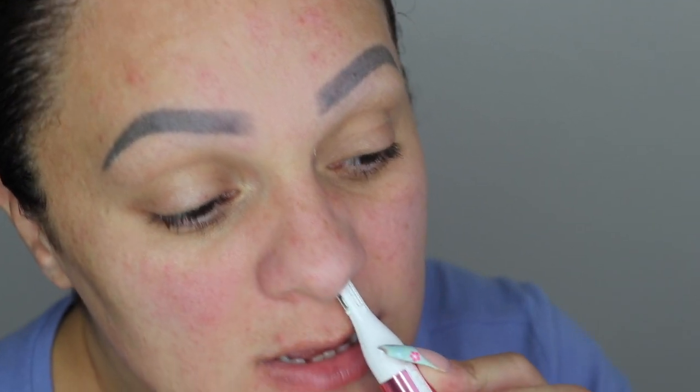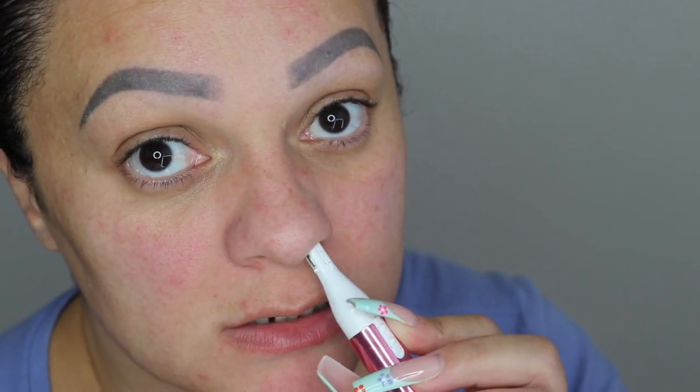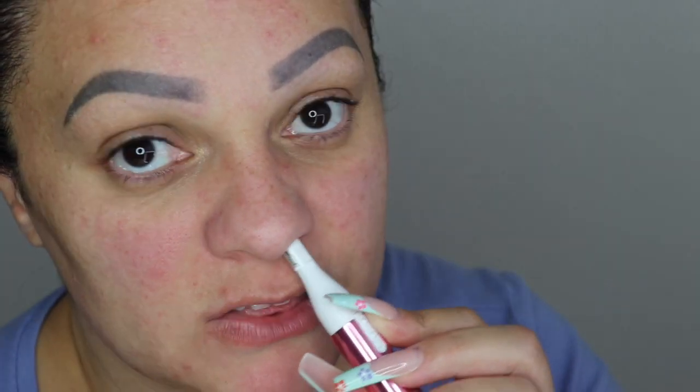So this is my old one. And with it on, obviously, I just go inside of my nose. Now again, proceed with caution, especially if this is your first time. I just like to start to remove the hairs on the sides first, because those are the most prominent and the first ones to show, especially if you're talking to someone.